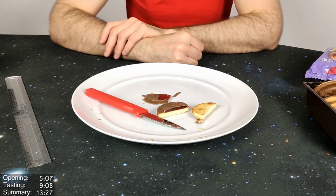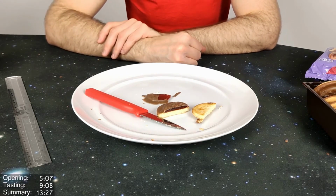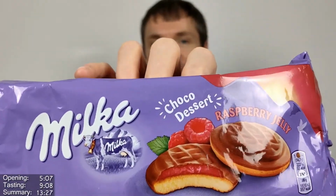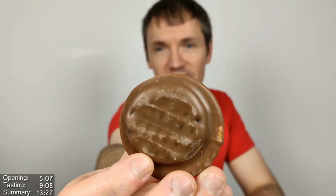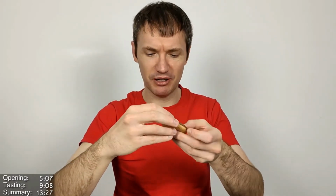All right, well, very excited for these. Yeah, I think we should give them a taste. Let's do it. Okay, let's give these Milka Choco desserts raspberry jelly, well, basically Jaffa Cakes, a taste. Got a nice full one here. Right, let's do it. Wow, that's quite bigger than normal, this one actually.